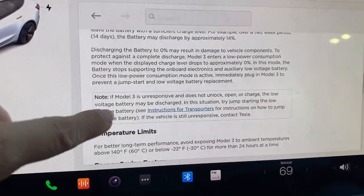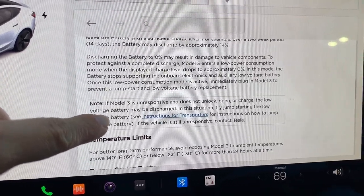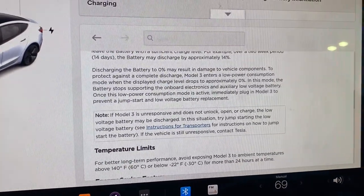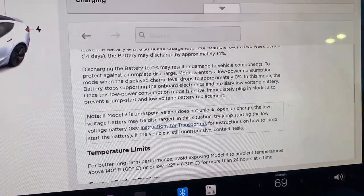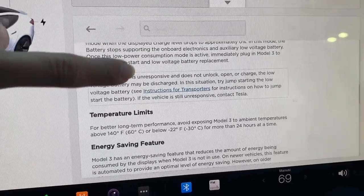Ooh. If the Model 3 is unresponsive, does not lock, open, or charge, a low voltage battery may be discharged. Yeah, see, this is what I was wondering. If your battery's dead, you're locked out of your car, you can't drive it. Well, I guess you can't drive a regular gas car either if the battery's dead. So that's the same. Temperature.